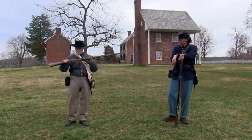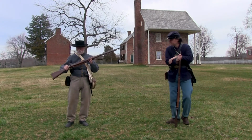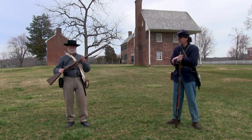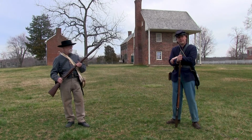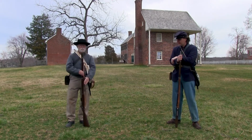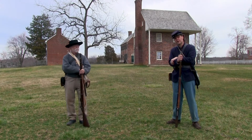Yours is a little bit different. Same way to fire it and load it. .57 caliber, it's an Enfield, and this comes from England. Exactly. The British were doing a lot of business with both sides during the American Civil War, selling guns to both sides, and that was a favorite among many of the Confederates in Lee's army.